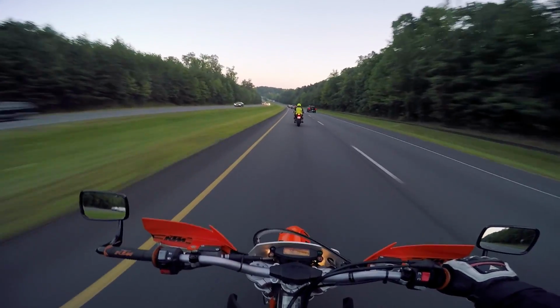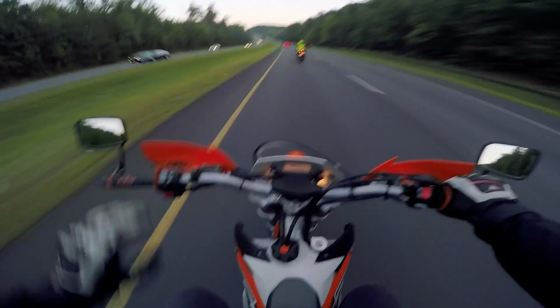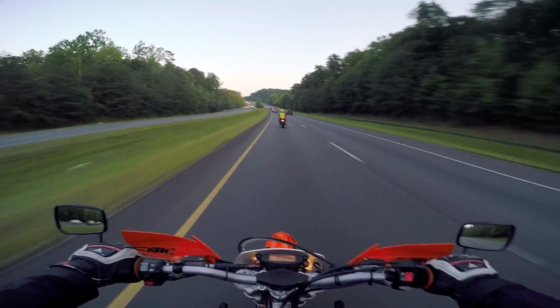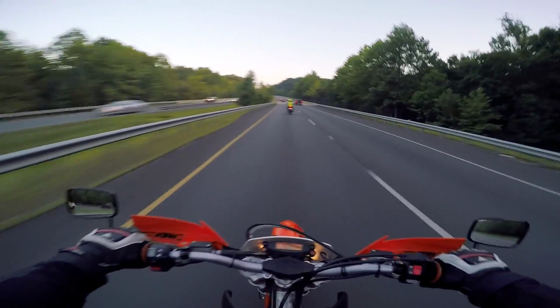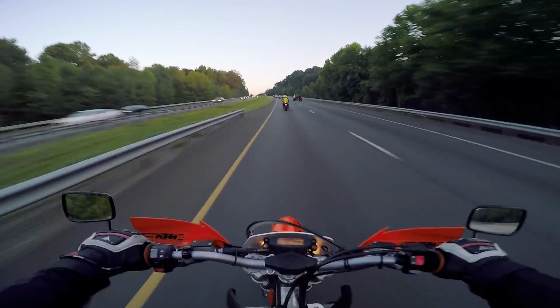My S1000R was so incredibly comfortable. I mean, genuinely, it's one of the more comfortable bikes I've ever ridden. You guys know that that's why I love it. It's a jack of all trades. It's got 160 horsepower. It's got cruise control and heated grips and adaptable suspension. It's really an all-in-one package when you're talking about a road bike.